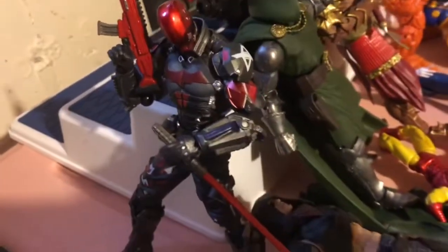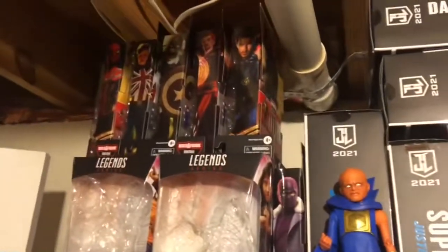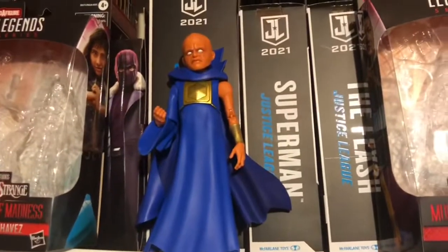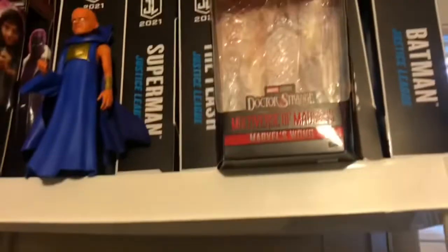Then there's just some fodder over here. That's my extra Amazing Yamaguchi Arkham Knight. He broke, and then I got a replacement sent to me, if you're wondering why I have two. Watcher, he stays up there pretty much. He's not complete. He's missing one of the legs, and I just popped the other leg off because I couldn't really do much with just one leg. I hated Multiverse of Madness. I'm sorry. I didn't think it was very good.